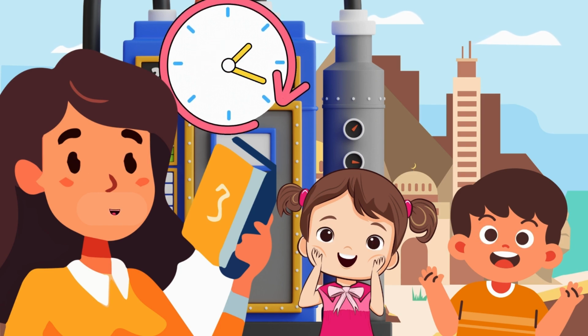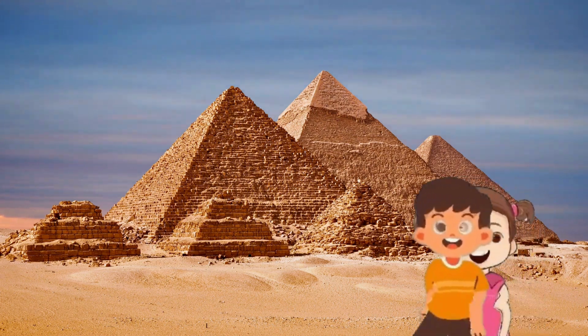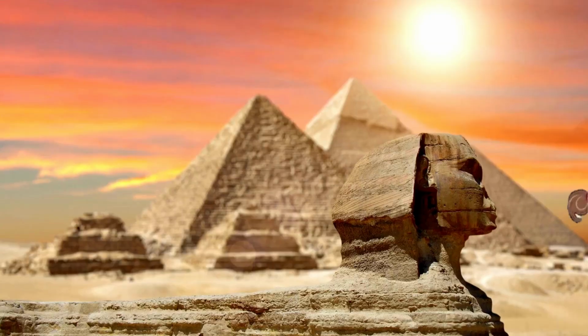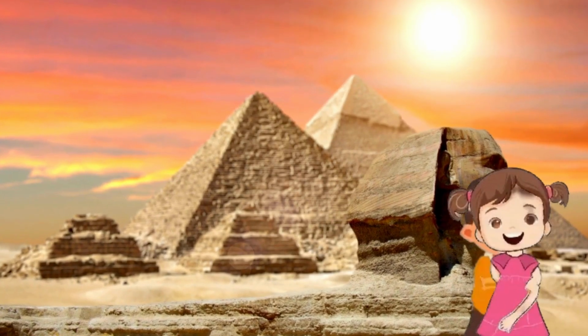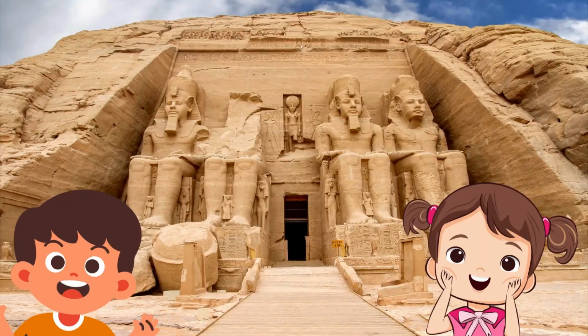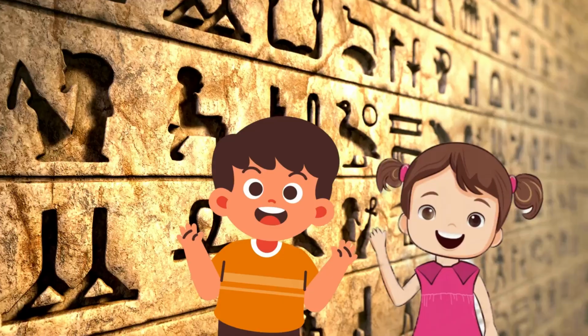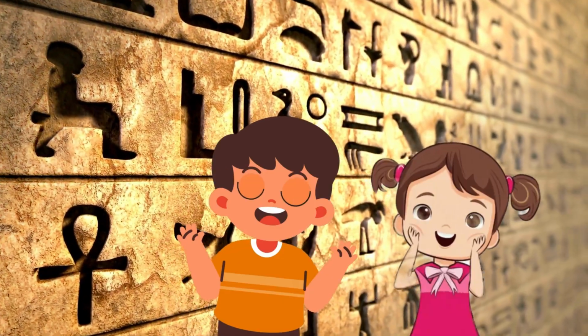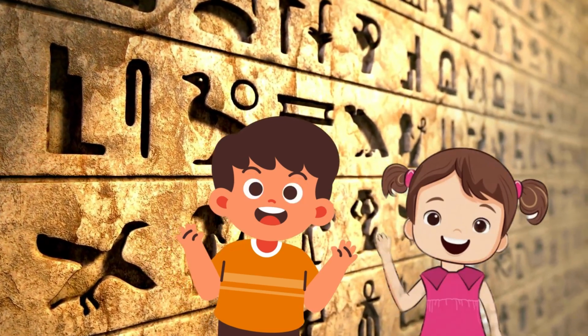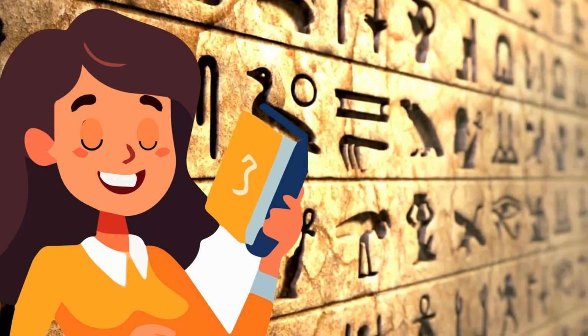Next stop, ancient Egypt. Look at those huge pyramids. Pharaohs were the kings of ancient Egypt. They built these amazing pyramids as their tombs, and those pictures on the walls are called hieroglyphics. Let's sing an Egyptian song.